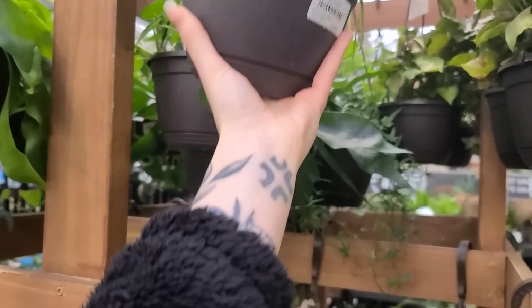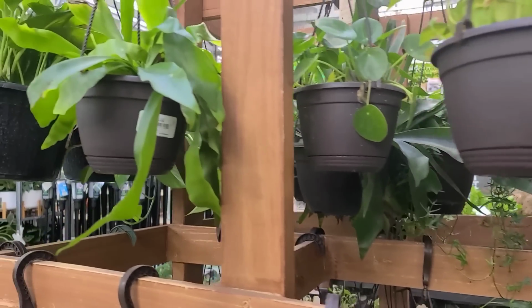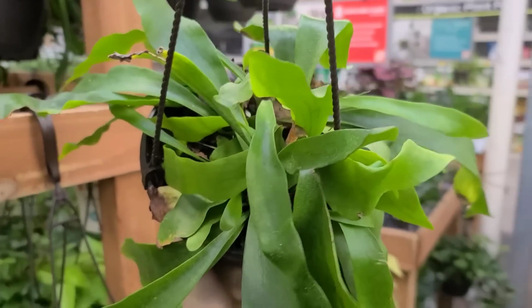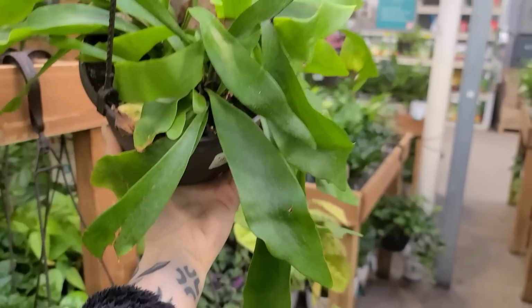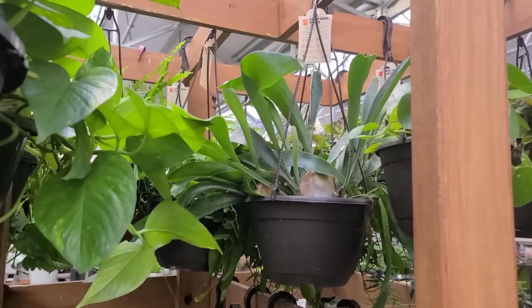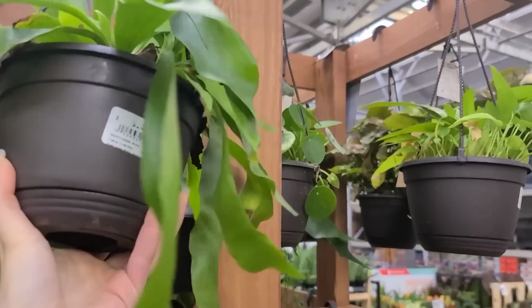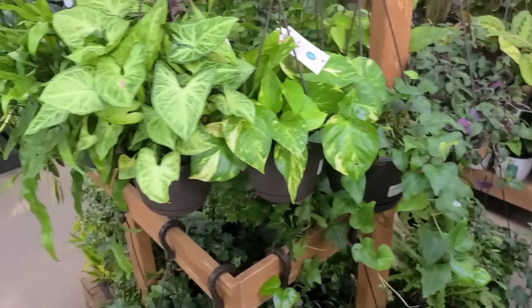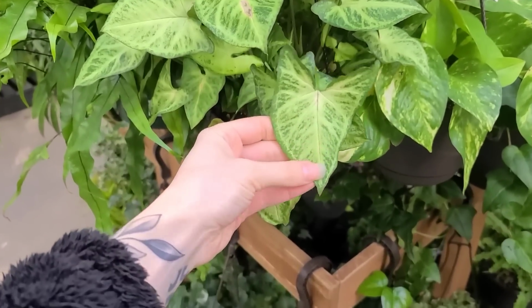Not looking as cute as the other one though. And it just grows really straggly, so I kind of get annoyed with it. Another really big staghorn fern hanging out over here for $19.98. There's a couple of them. There's another one hiding back there. Definitely always look behind the rest of the plants too. You never know what you're going to find back there.